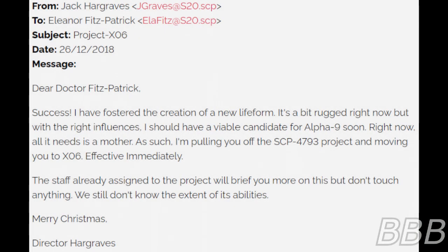From Jack Hargraves, to Eleanor Fitzpatrick. Subject: Project X-06. 26th of December, 2018. Message: Dear Dr. Fitzpatrick, success! I have fostered the creation of a new life form. It's a bit rough right now, but with the right influences, I should have a viable candidate for Alpha 9 soon. Right now, all it needs is a mother. As such, I'm pulling you off the SCP-4793 project and moving you to X-06, effective immediately. The staff already assigned to the project will brief you more on this. But don't touch anything. We still don't know the extent of its abilities.